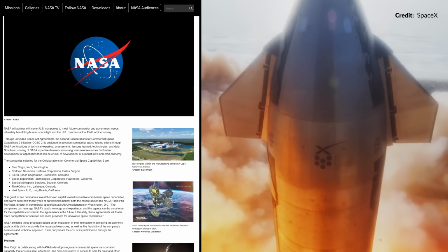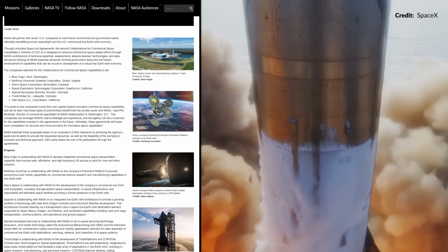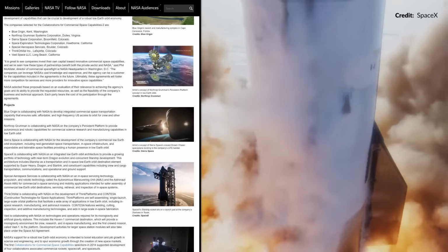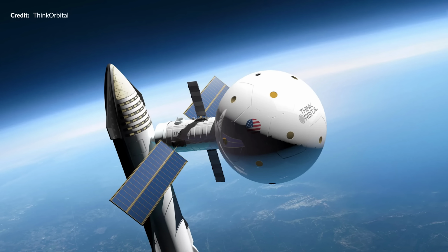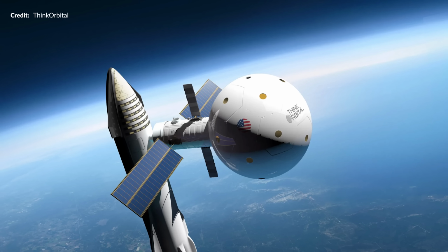So that may conclude Starship updates around the various sites, but more great insights were shared by this recent article by NASA. They have put forward 7 US companies that will collaborate with them to advance space capabilities. Specifically, there is really great Starship related information in here, which I'll get to in a second.